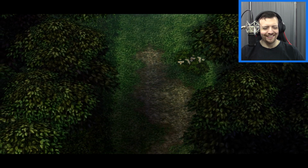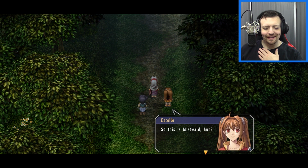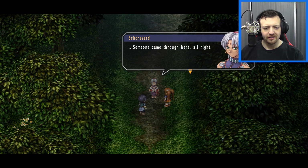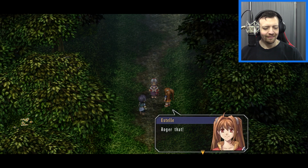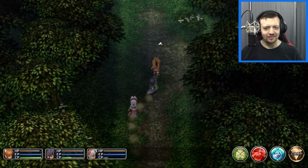Alright, here we are. This is Mistwald, huh? Can you tell us anything, Shara? Someone came through here all right. From what I can see, a number of people passed through here not long ago. I'd wager a mirror we're on the right track. How can you be sure? Because tracking fugitives is an essential skill for bracers. Anyway, let's check the woods. Be sure to keep your voices low. Roger that. Understood. That's gonna be a challenge for Estelle.